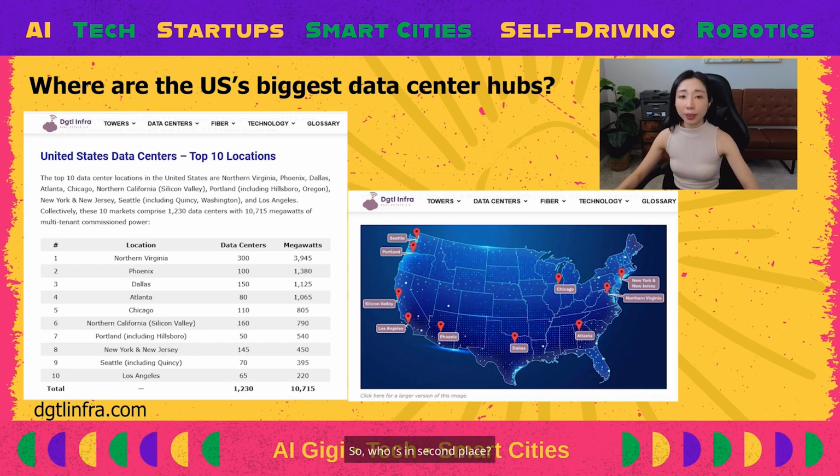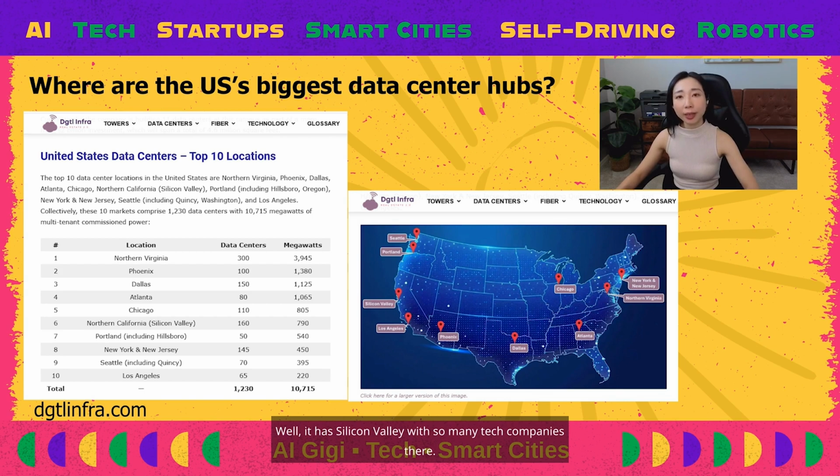So, who's in second place? It's Texas and California, both with around 280 data centers each. Texas, because the electricity is cheap and there's plenty of land. And California, well, it has Silicon Valley, with so many tech companies there. Although the land prices are higher, it doesn't matter because the people and the tech hub are there.